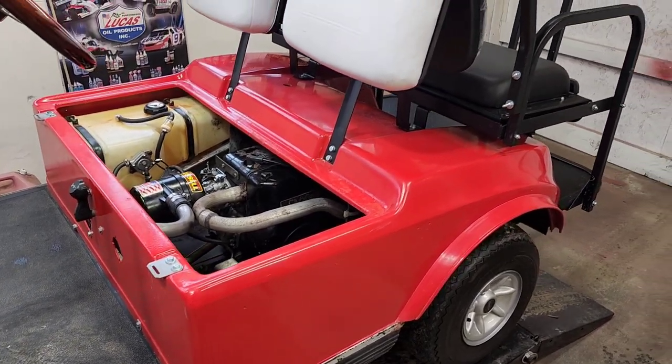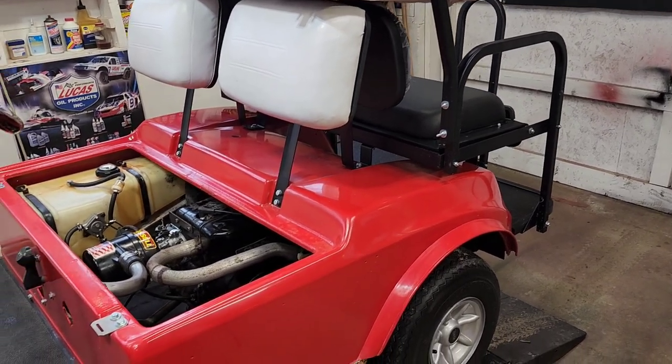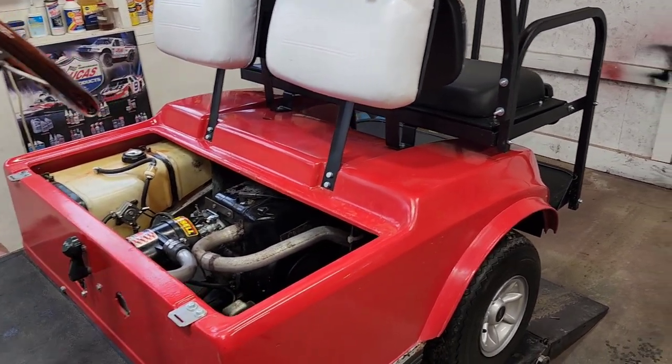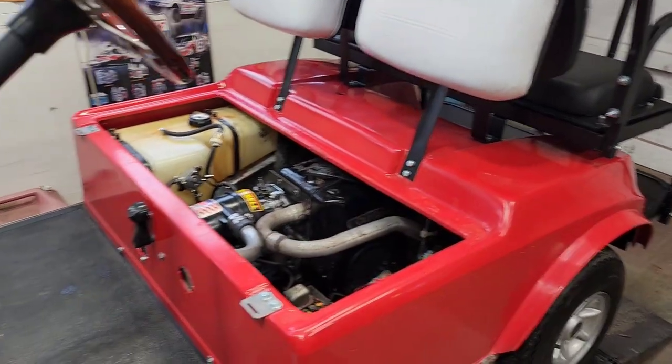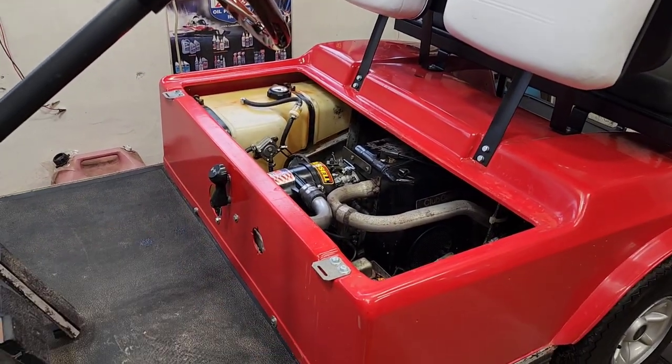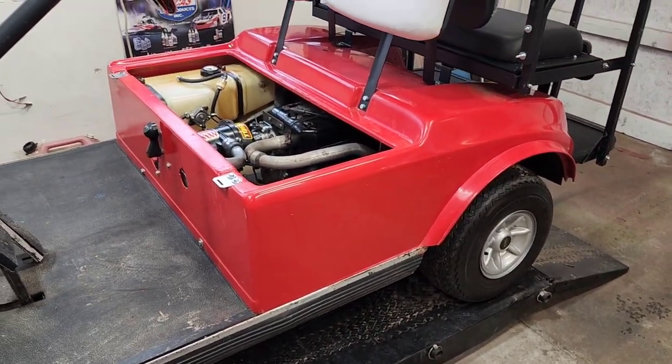So I guess I don't have any choice but to start pulling the rear seat and pulling the body off. And really, once you get the rear seat off, you're getting these bolts and these bolts out, then it's just a matter of these bolts here. There was probably more bolts in it originally, but there isn't now.